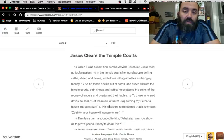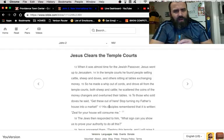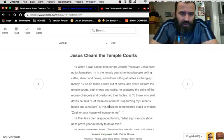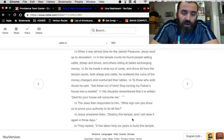Jesus clears the temple courts when it's almost time for the Jewish Passover. Jesus went up to Jerusalem. In the temple courts, he found people selling cattle, sheep, and doves, and others sitting at tables exchanging money. So he made a whip out of cords and drove all of them from the temple courts with sheep and cattle. He scattered the coins of the money changers and overturned their tables. To those who sold doves, he said, "Get these out of here. Stop turning my Father's house into a market." His disciples remembered that it is written, "Zeal for your house will consume me." The Jews then responded to him, "What sign can you show us to prove your authority to do all this?"